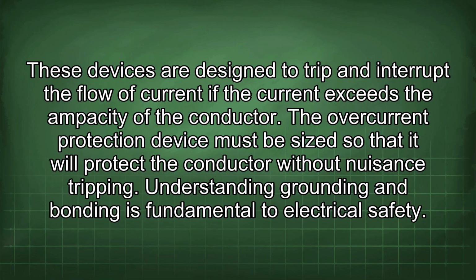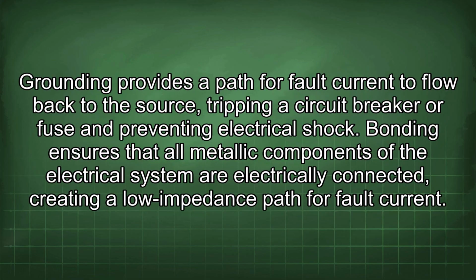Understanding grounding and bonding is fundamental to electrical safety. Grounding provides a path for fault current to flow back to the source, tripping a circuit breaker or fuse and preventing electrical shock. Bonding ensures that all metallic components of the electrical system are electrically connected, creating a low impedance path for fault current.